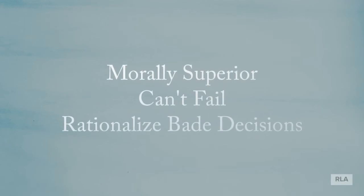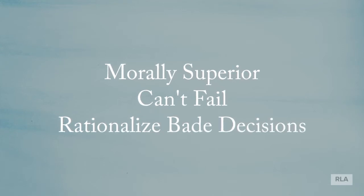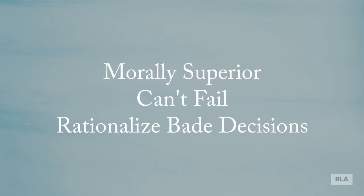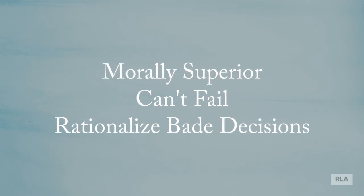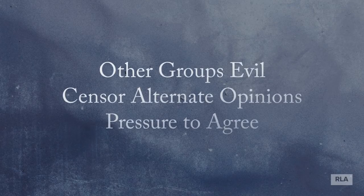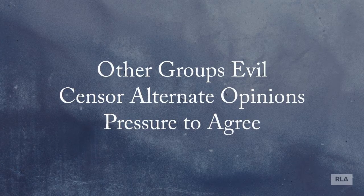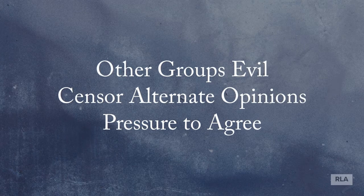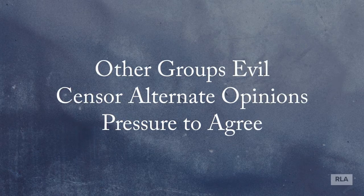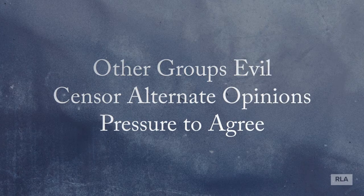If you're part of a group that is subject to groupthink, it's often difficult to know that it's going on. Some observable signs are the belief that your group is morally superior to others and that you can't fail, you're better, and you're invulnerable. Also, you tend to start to rationalize bad decisions. You also characterize members of the other groups that oppose you as evil, weak, or ineffective. And when other members in the group suggest that there might be valid points outside of the group or by other groups that oppose you, you censor those alternate opinions, and you put direct pressure on members of the group to agree with the group's decision making.